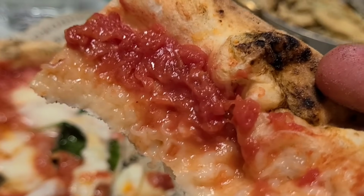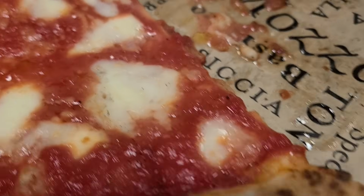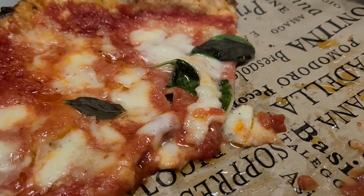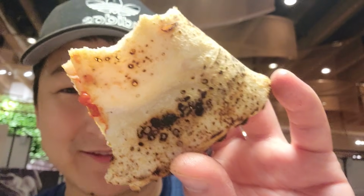Not sweet in a ketchup-y processed way like pizza joints in America sometimes are. I ate most of the cheese here, but let's just say the cheese is also really fresh tasting, if not a little bit too much and wet. I think the problem is that the ingredients are all good, there's just too many of them. Although I have a feeling that these last few bites are going to be pretty good.